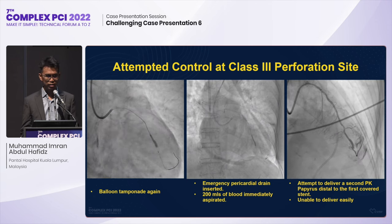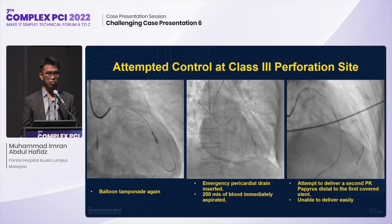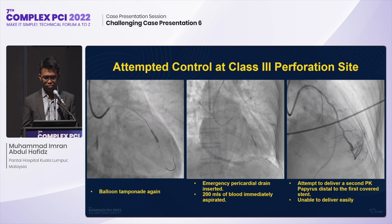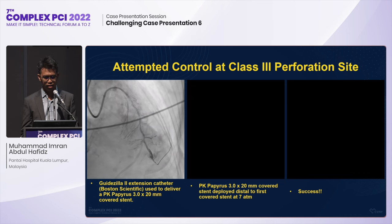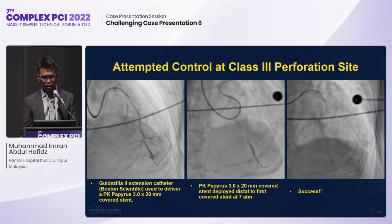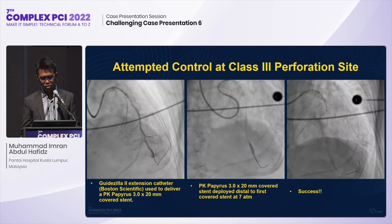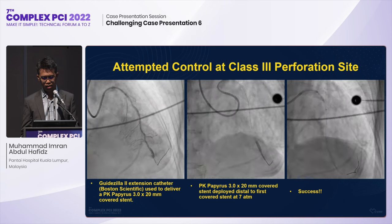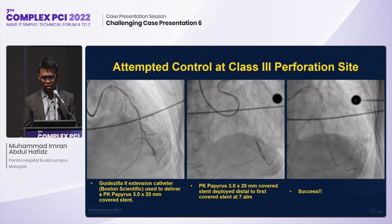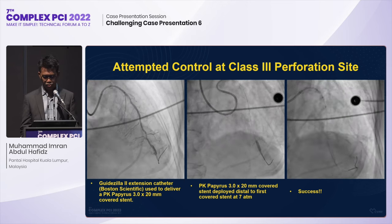I think my colleagues who have been unfortunate enough like me to have been using covered stents can appreciate how bulky these stents are actually. So I'm actually unable to push the stent down easily. Finally managed to deep throat a Guidezilla quite deep into the LAD. Managed to push the covered stent down distal to the first PK Papyrus. I'm overlapping it midway. Okay, and I inflate it at a subnominal or just at nominal at 7 atmospheres. After waiting a few minutes, you can see that I finally managed to plug the hole. Okay, to my relief.